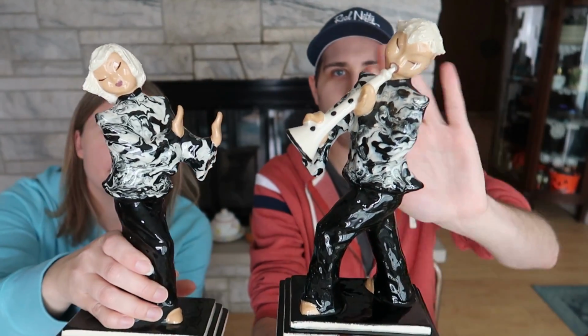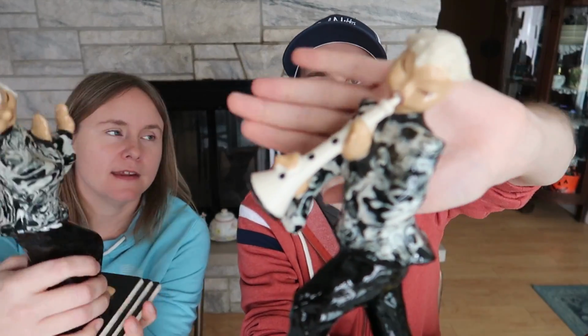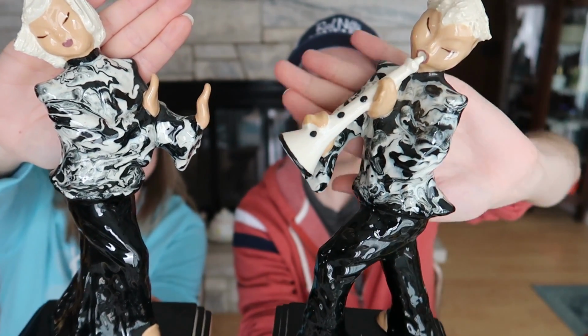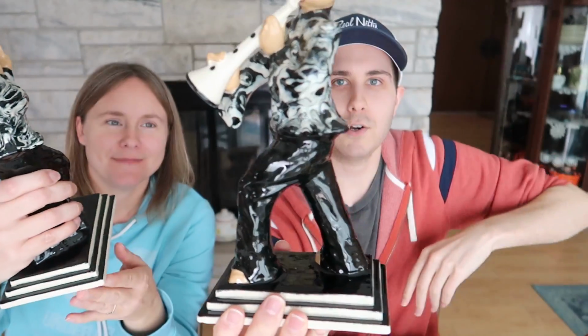So we have a pair here. They are little musical figures, or well, it's a guy playing music and she's dancing. I think this is a really fun little set of clothes. What do you want to say about them? Because I don't know much about this stuff.